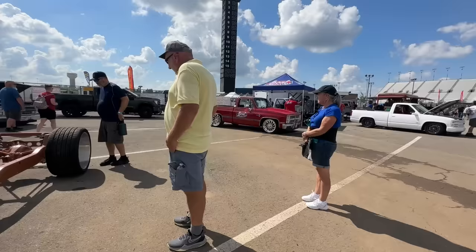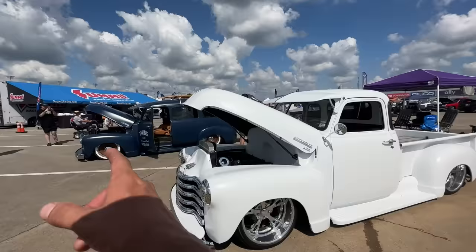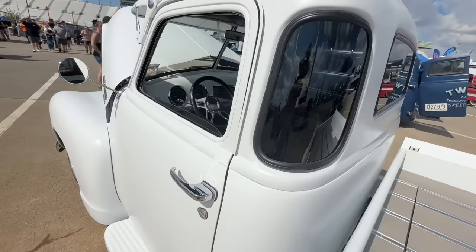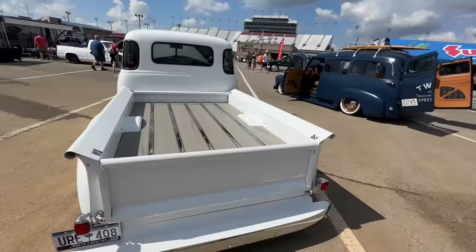A couple other trucks over here. I know the Suburban's his, or he's built it, worked on it. I think he did this one too. I'm not 100% sure. Got like a matte white paint job on that. Super cool. The Suburban is what's up, man.